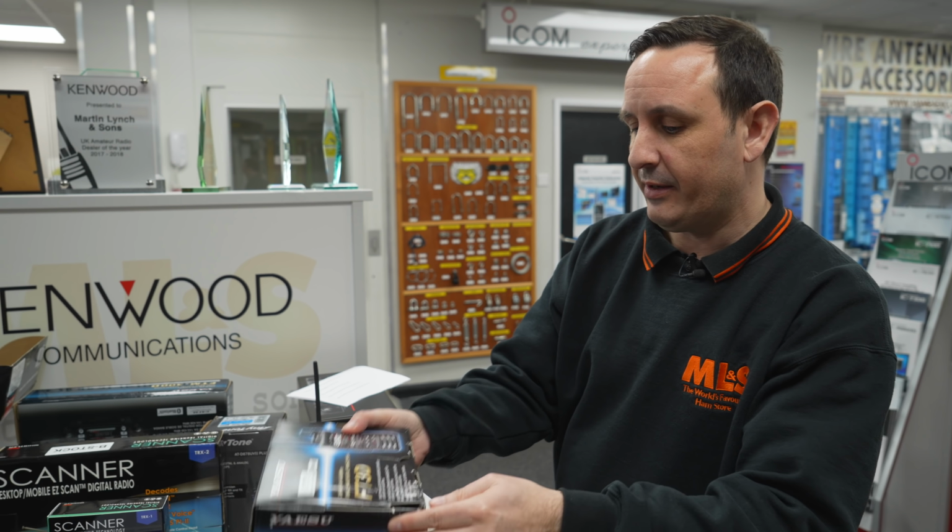But again, with this, we'll have a quick open up. It comes with all of the manual, stickers, etc. All of your accessories are in there, programming lead, PTT for the Bluetooth, are all in there, and obviously the radio's in there as well. Okay, so we'll pop that to one side.